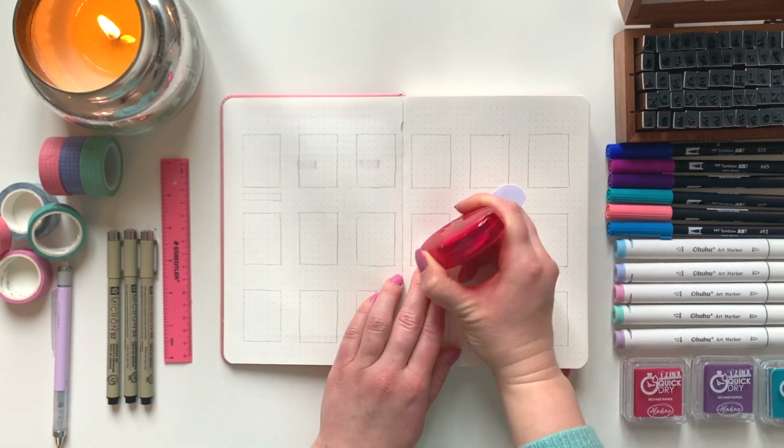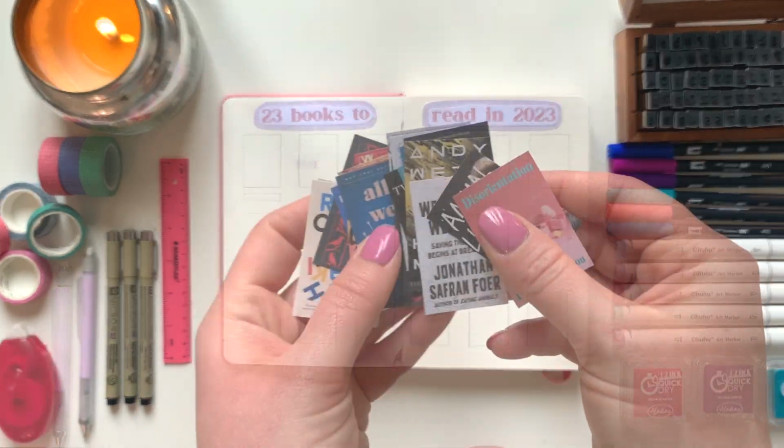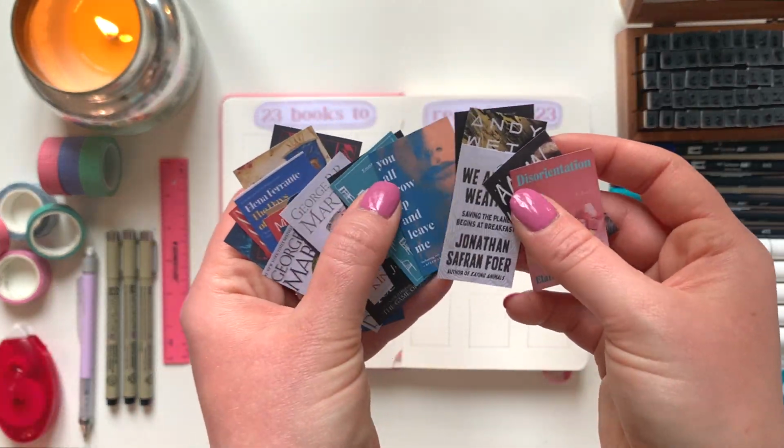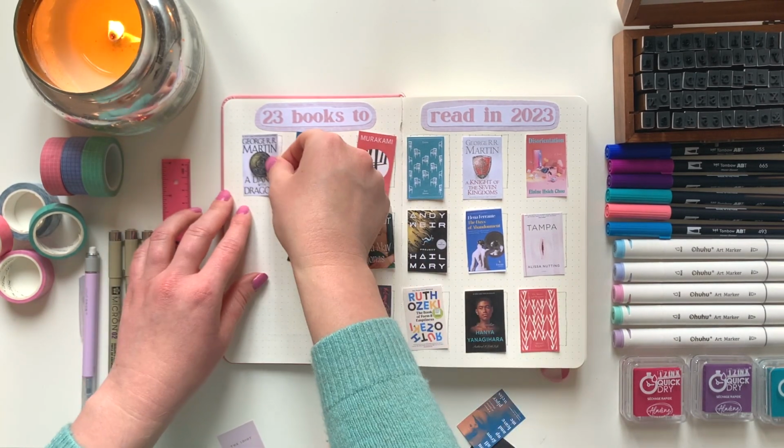Next is my 23 books I want to read in 2023 spread. So I cut out these little covers of the 23 books I want to read, and I'm just going to glue them into the boxes I've penciled in on the page.